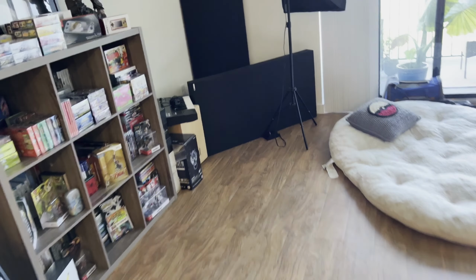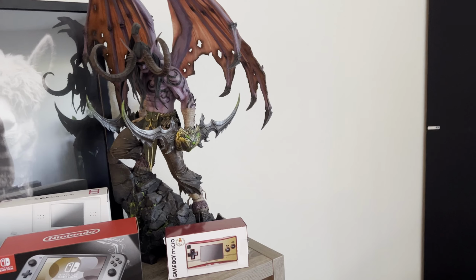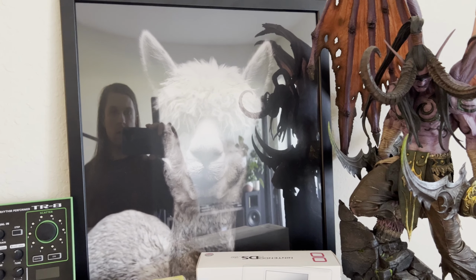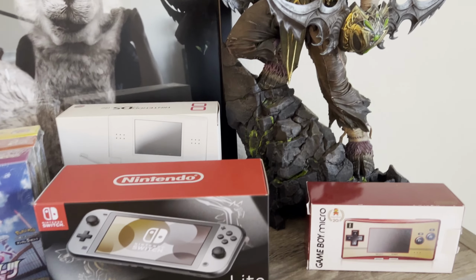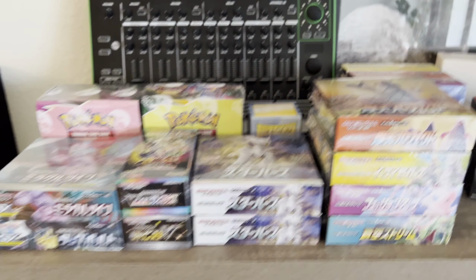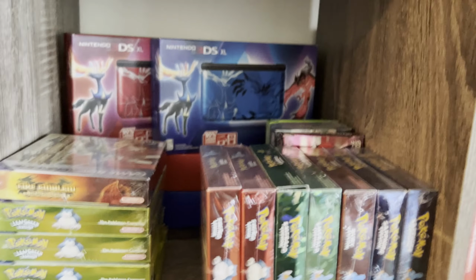All right. So first, let's take a look at this. We got a lot of stuff back here. Obviously the Illidan statue. We got the llama painting or picture. It's great. Here we have some consoles. This is relatively new. This is a bunch of also new unopened Pokemon supplies. Then let's get started on this row.